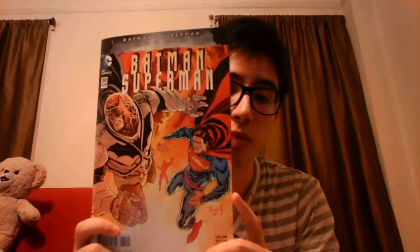It is March 9th, Wednesday, comic book day, getting off to a bit of a late start, which gives us all the more reason to hurry on to our first book of the day, Batman Superman, issue number 30. This seems to be the final chapter of this short little arc, with Batman and Superman in space with the whole big dead daughter on the moon thing.